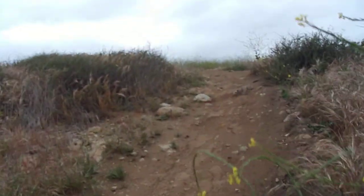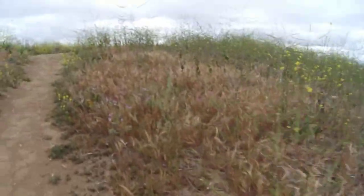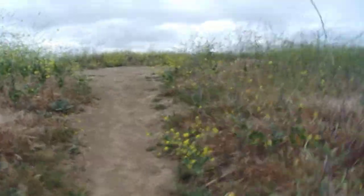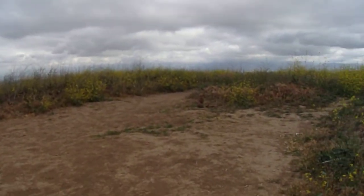I do shoot a fair amount of video here. I love coming here. There's a lot of disturbed habitat here, but still a lot of native habitat. Getting near the top of this hill. I think I've been on this one before. Yeah, this is... came up a different way though.